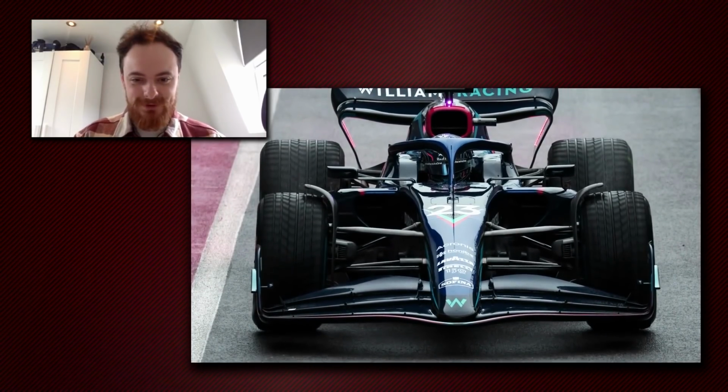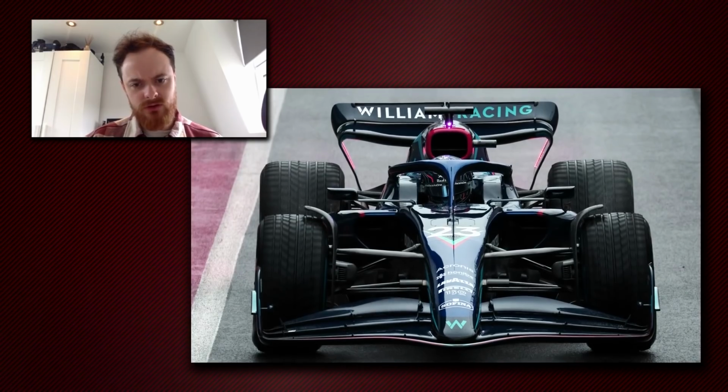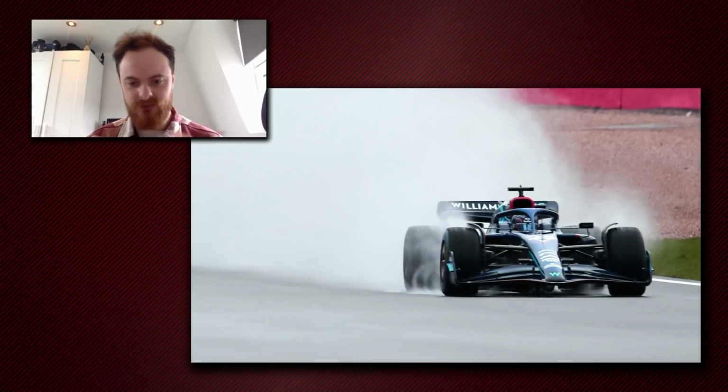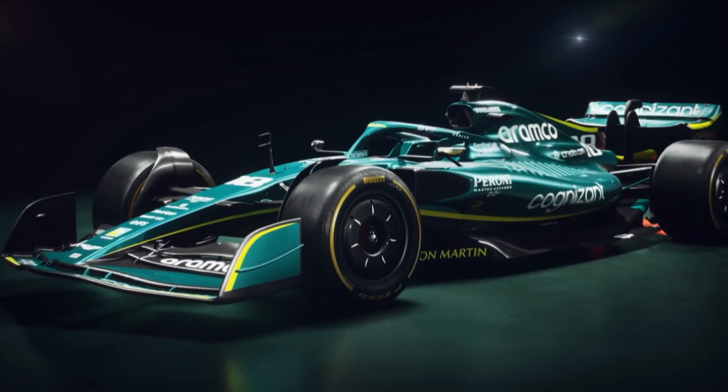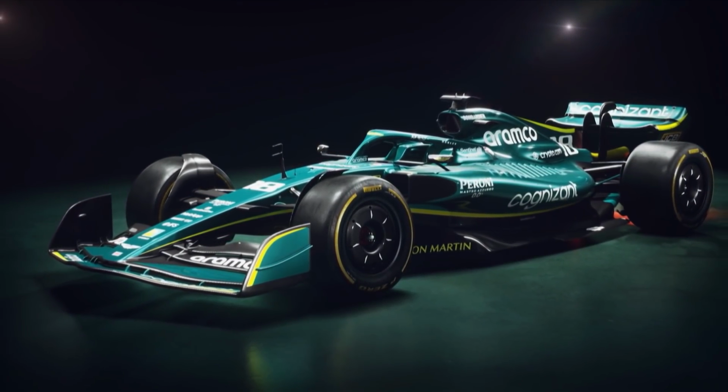Lots of different comparisons there. I think a lot of teams are working out what the best way to go is with the new noses. We've seen Aston Martin with a very flat, very square nose geometry. Williams has gone for something very, very rounded. So I think they're looking at the best way of getting that airflow underneath the now lower nose, which you didn't have before.